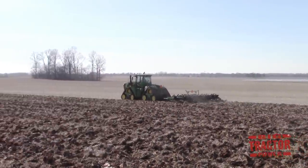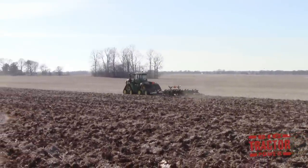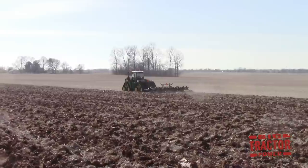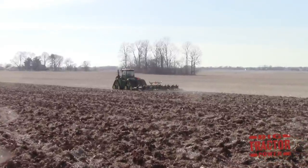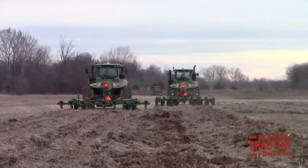Typically, a Great Plains turbo chisel is run anywhere from 10 to 12 inches in the ground. So running 16 to 18 inches is pretty extreme for the chisel plow, but the farm really likes to dig down there to break out compaction like a subsoiler.